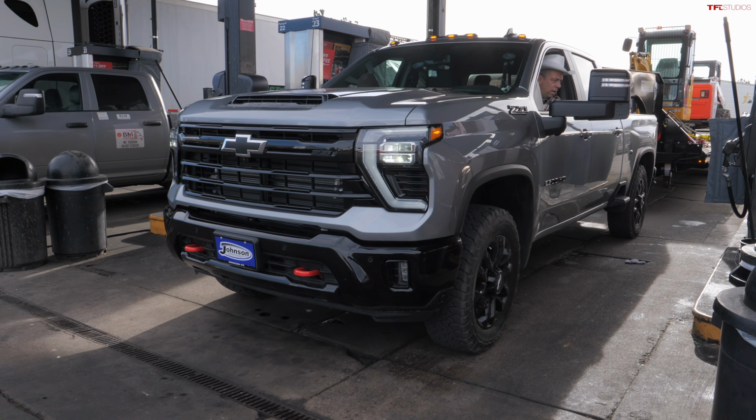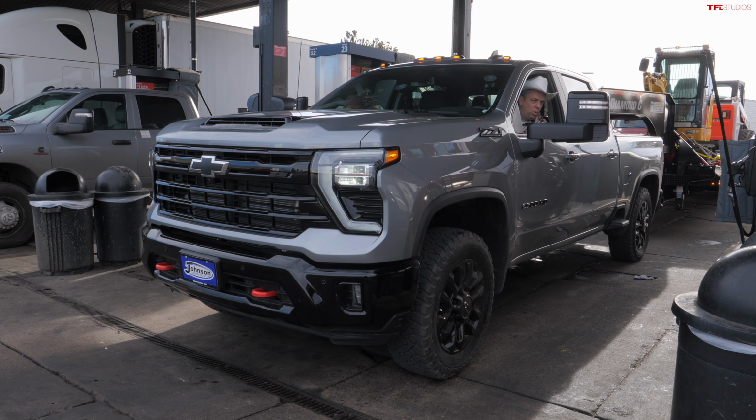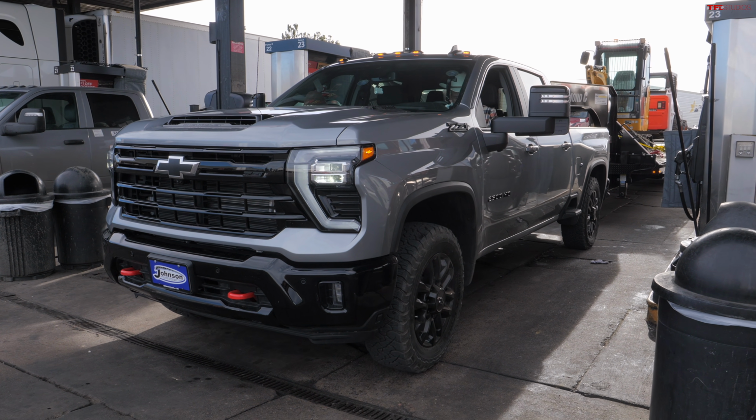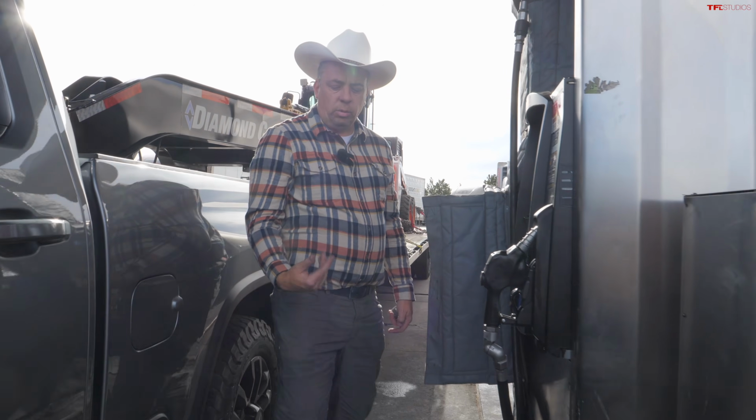Well, we are at the big truck stop with the big boys today. This is a lot of fun. So basically what we need to do is top off, and then we're gonna go about 115 miles on the Denver 100 loop and show you exactly the efficiency of this truck and how it handles the big load.